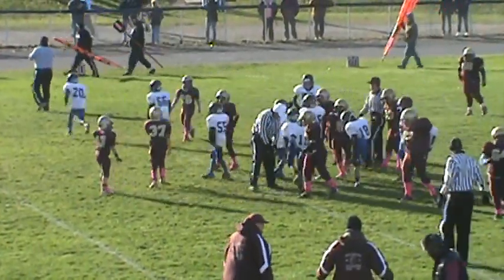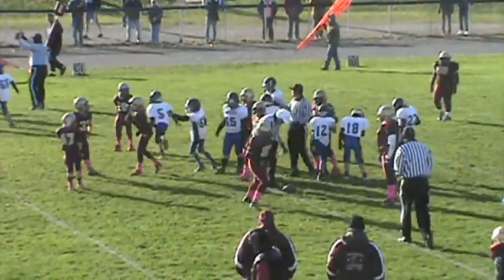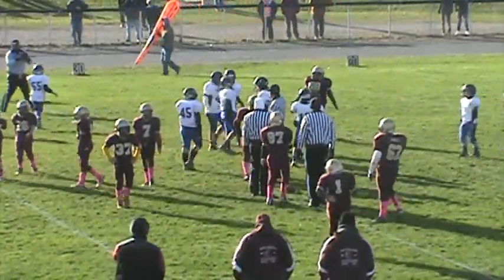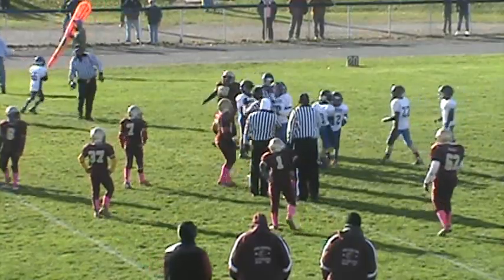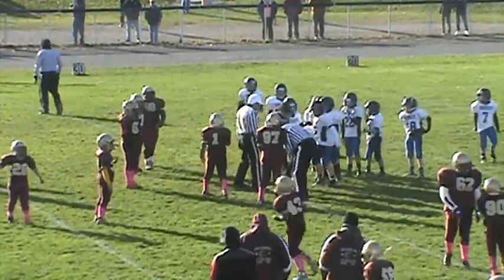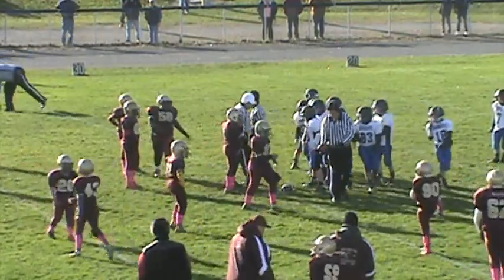Number 5, Bryce Marino, jumping on that ball at the 35-yard line. 1:57 to go in this opening half. Bombers get the ball. 1st and 10.